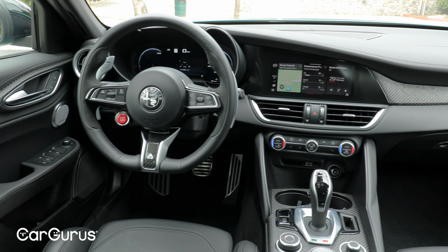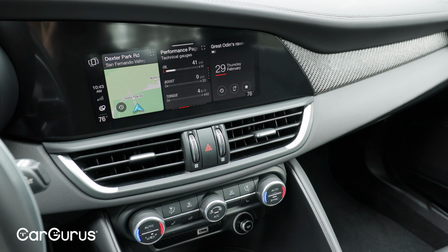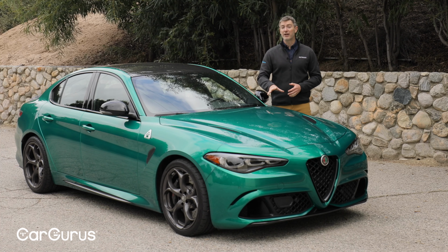Cons, well, the big one is reliability. This Giulia has always struggled with that, so it's a bit of a gamble if you do opt for this car. And the interior tech is definitely showing its age with the screen size and the lack of wireless Apple CarPlay and Android Auto. But if you're willing to take a chance on this Giulia, it's gonna put a smile on your face every time you get it on the road.